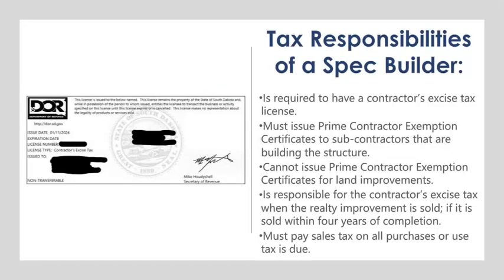Tax responsibilities of a spec builder. Spec builders are required to have a contractor's excise tax license. An example of such a license is shown here on the screen. Spec builders are also required to issue prime contractors exemption certificates to subcontractors building the structure. Of note, the spec builder cannot issue a prime contractor's exemption certificate for land improvements. More information on the prime contractor's exemption certificates can be found on the exemption certificates tax facts under the publications section of the department's website.